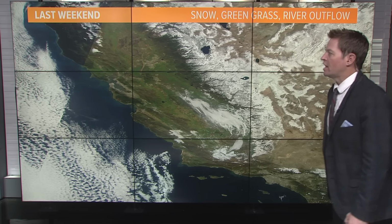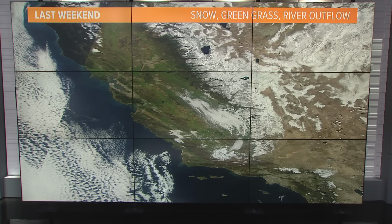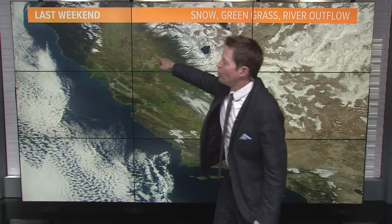Now, I just want to back this up to Super Bowl weekend, and we've got a million satellites out there. This is one. It's called the MODIS satellite that can take true color images, basically the way that your eye sees it. This is what it looked like. Just incredible. You could see the green grass. You could see the muddy rivers like the Yolo bypass here.